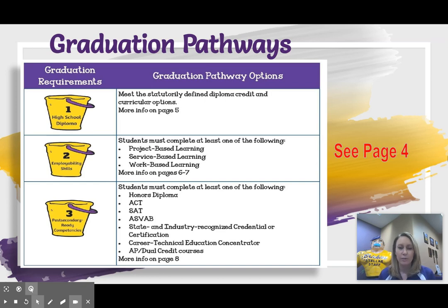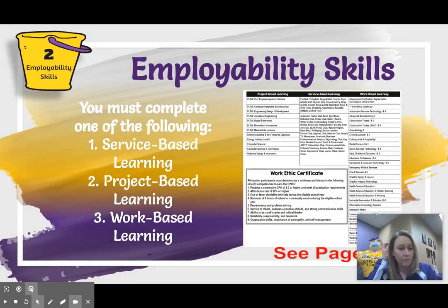Bucket 1 is your high school diploma and the classes that you have to pass for graduation. Bucket 2 is employability skills, which will be either project-based learning, service-based learning, or work-based learning. And bucket 3 are your post-secondary ready competencies. So I'll go into detail about buckets 2 and 3.